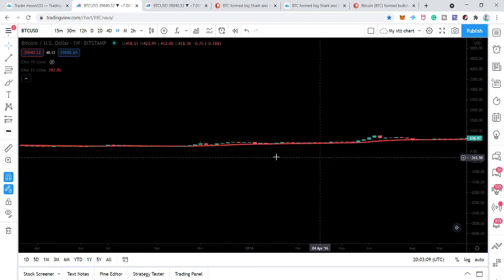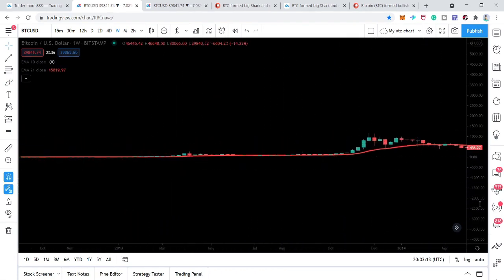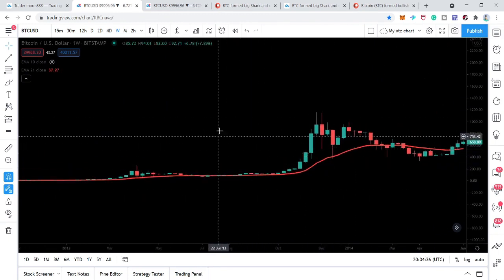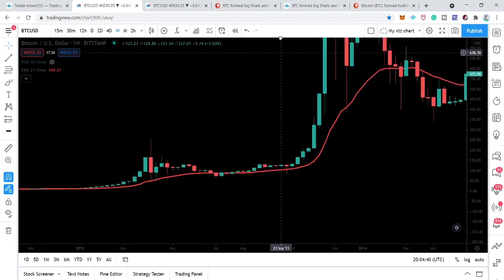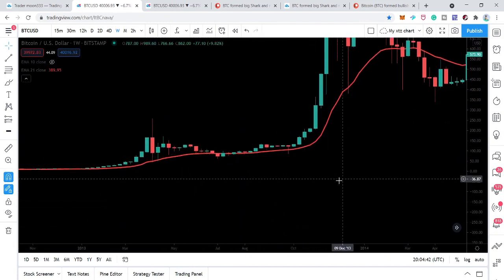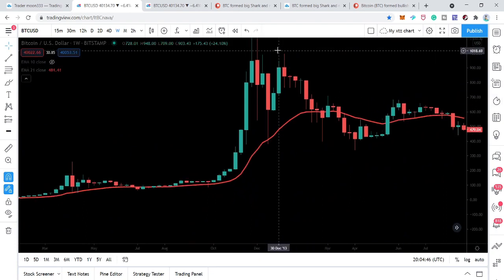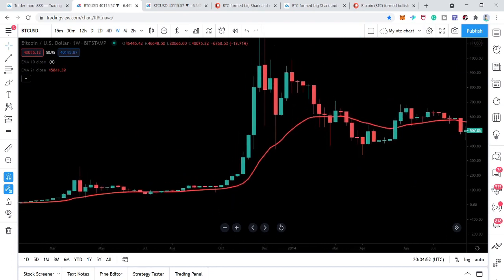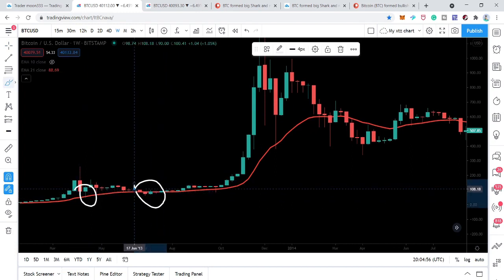And before that we had the bull run of 2012 to 2013, this one, and here we can see that the price action retested the EMA 21 when we had this bull run, and the price action found resistance at approximately $1,000. We had several touches at the EMA 21, like it retested here and here as well. This was a very critical retest.